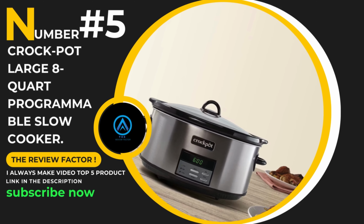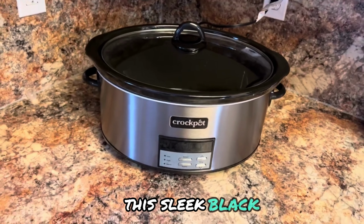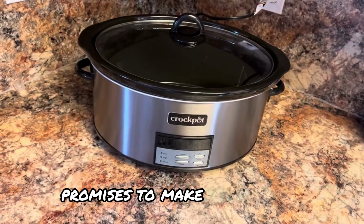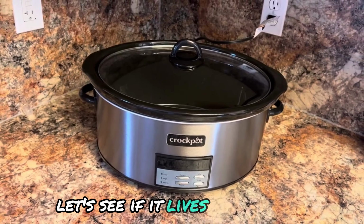Number 5. The Crock-Pot Large 8-Quart Programmable Slow Cooker. This sleek, black stainless steel beauty promises to make your cooking experience easier and more enjoyable. Let's see if it lives up to the hype.